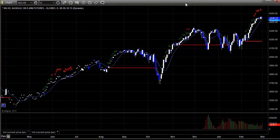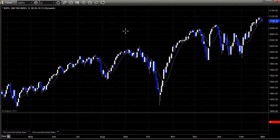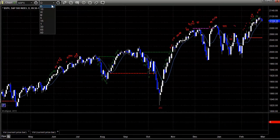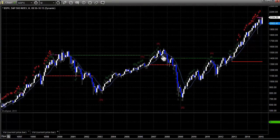I did want to show you one other thing really quick, actually, before we get to that. Let's take a look at the S&P chart, not the daily, but the monthly. I want to show you this because this goes back a ways, obviously. This version of the chart goes back all the way to 1997. Now, what's interesting about this is we have not had a 13 sell signal or buy signal for that matter, any signal completed since the 1990s. The last one was in 1999.